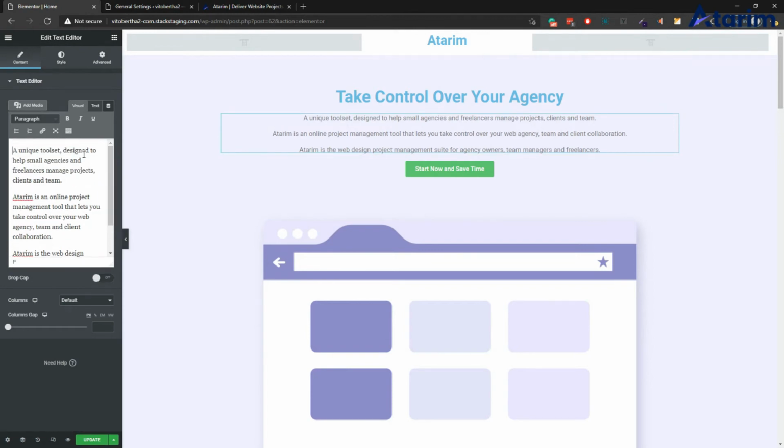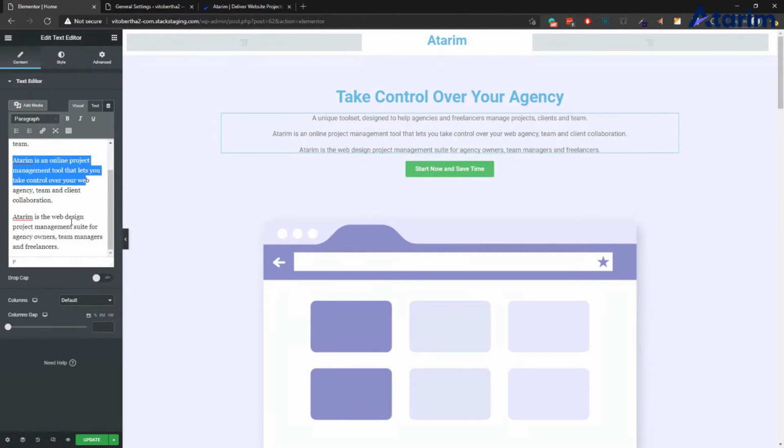A unique toolset designed to help small agencies and freelancers manage projects, clients, and teams. We have smalls, we have big agencies, but Atarim is an online project management tool that lets you take control over your web agency, team, and client collaboration. The web design project management suite for web agency owners, team managers, and freelancers. Okay, I'm gonna take the third one.